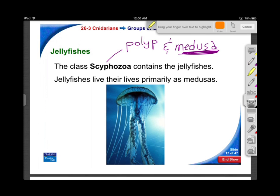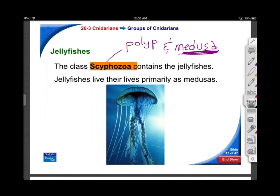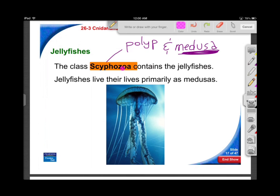So Scyphozoa live primarily as Medusas. And a good way to remember that is that these guys like to skiff along the surface of the water. I know it sounds corny, but it's a great way to remember it, because that way you'll remember that in order to skiff along the surface of the water, they're probably in the jellyfish phase. Works for me.